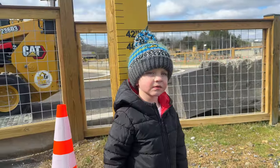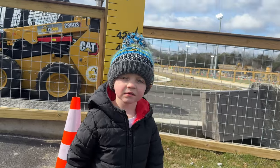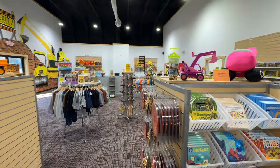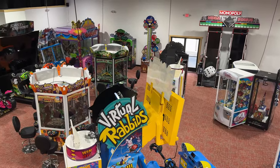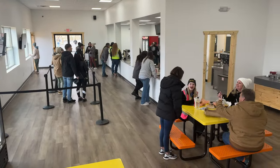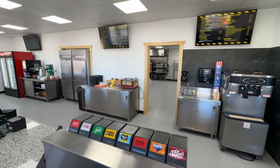We'll have a three-year-old with us that's 40 inches tall, so we'll see everything he is able to do. We'll be checking out their gift shop, their full service arcade, their birthday party room, and going into their cafe, showing you everything on the menu.